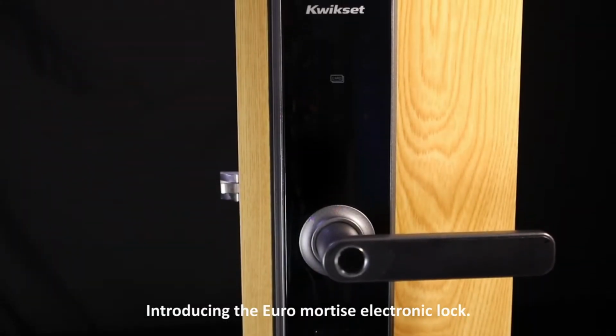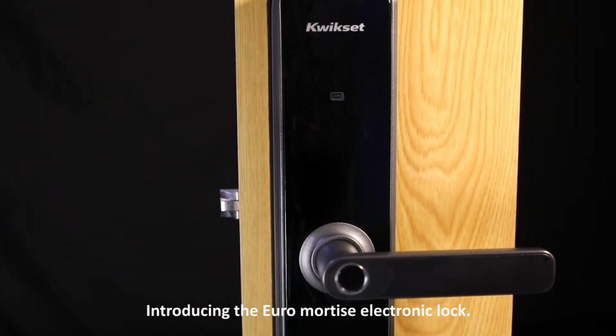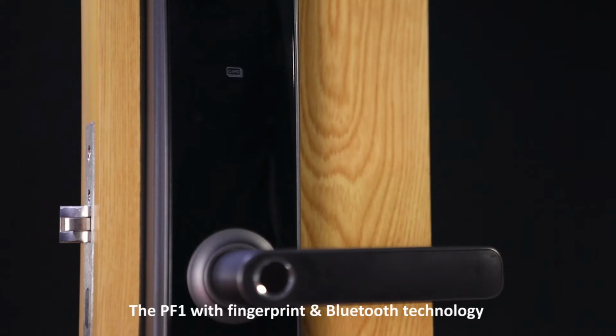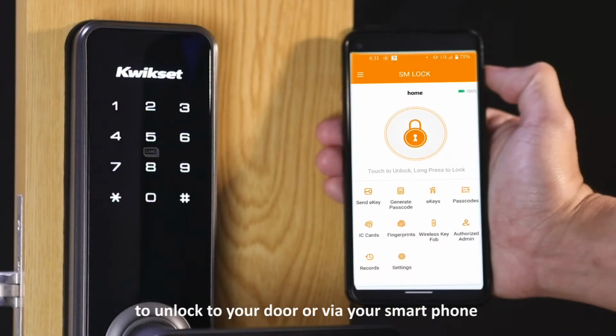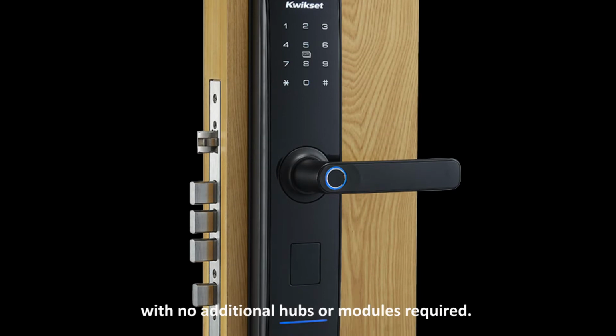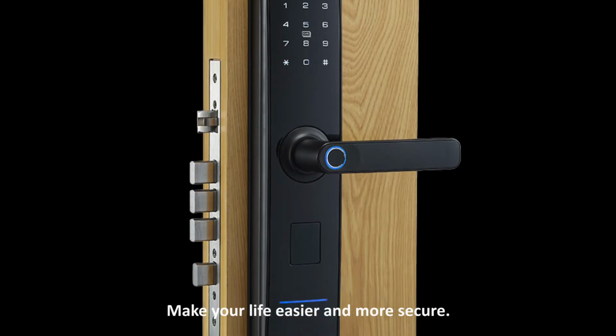Introducing the Euromortis electronic lock. The PF1 with fingerprint and Bluetooth technology allows you to either simply use your unique fingerprint to unlock your door, or via your smartphone with no additional hubs or modules required. Make your life easier and more secure.